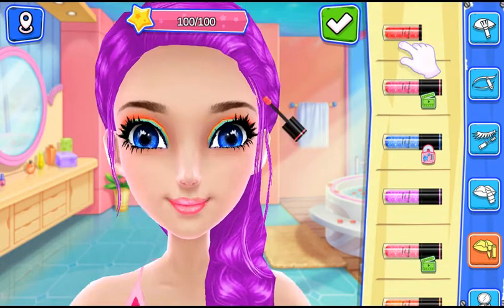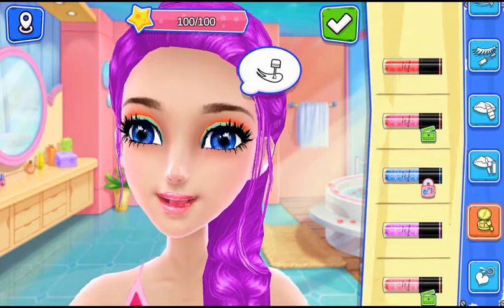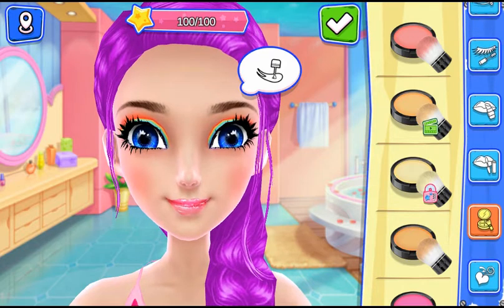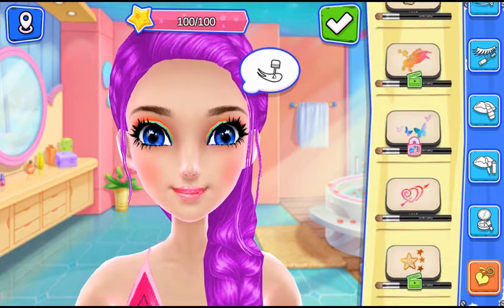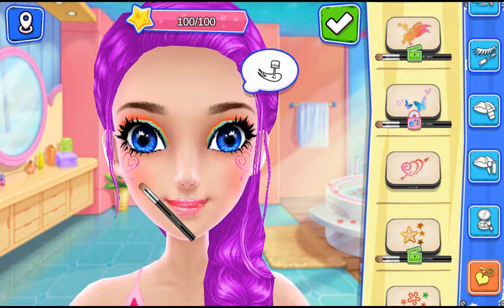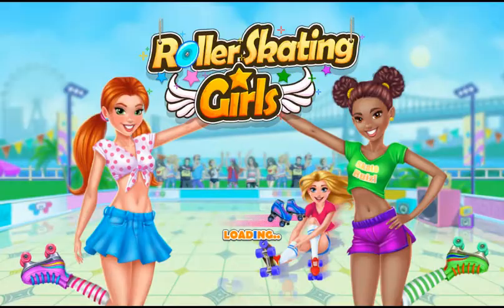Now some lip gloss. There we go. Now some blush. Now there has to be one. It's this one. This one is pink and purple. So we can put that on there. I like going with themes because then I know exactly what I'm going to make. Good.